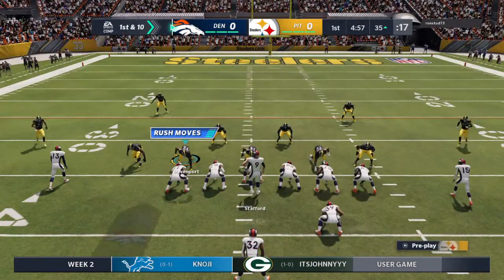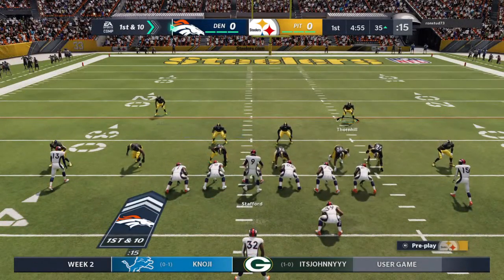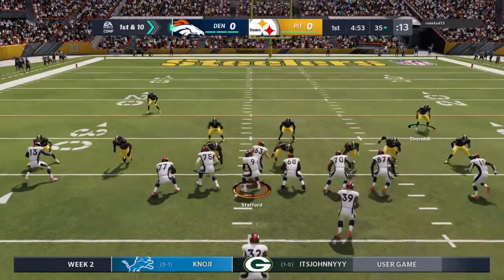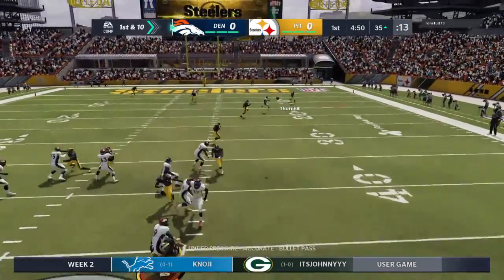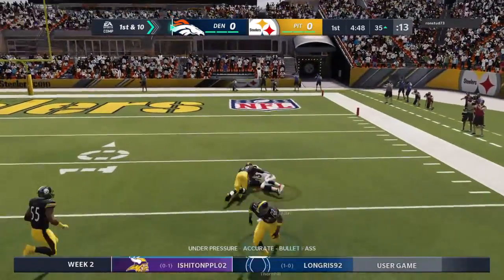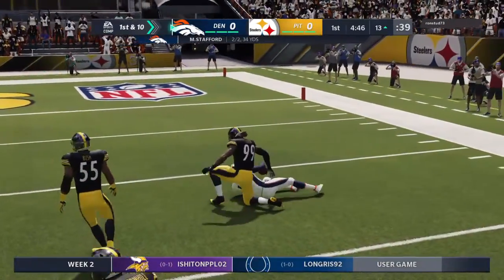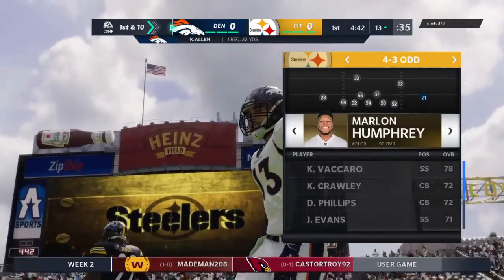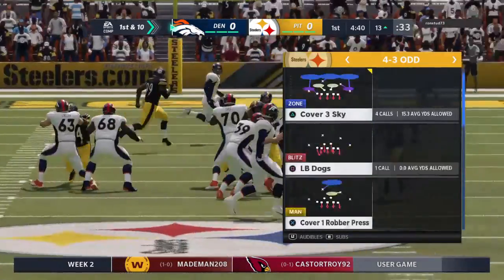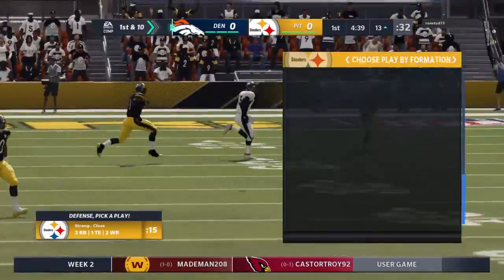Back-to-back good plays have him on the move on first down. Now it's Stafford. Across the formation, he's got a man. That's Allen. And all the way inside the 15 before they drop him. A well-executed 22-yard gain. First down.